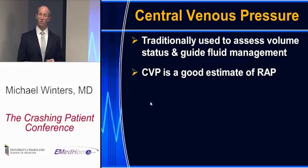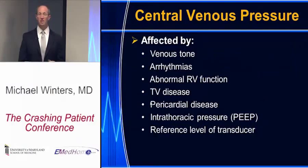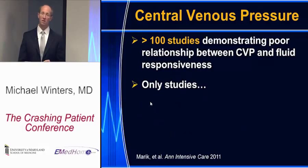Now, certainly CVP is a reasonable estimate of right atrial pressure, but from there, we make assumptions that also indicates left ventricular end diastolic volume or left ventricular preload. However, CVP is affected by a whole host of things: venous tone, right ventricular disease, right ventricular hypertrophy, tricuspid or pulmonary valve disease, arrhythmias, even intrathoracic pressure for those on the vent, as well as the reference level of the transducer. There are over 100 studies in the medical literature that suggest or indicate that CVP is enormously erroneous when assessing patients' volume status or volume responsiveness.